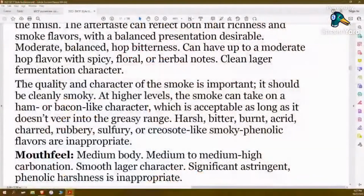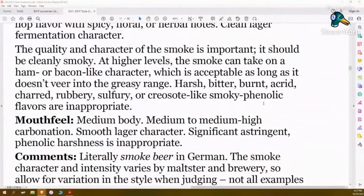You wouldn't think that this would be a dessert beer, but I think that a really interesting experiment would be to try any smoke beer really with any kind of dessert, like even just plain cheesecake or something. So let's see what the specs say for mouthfeel. Medium body, medium to medium high carbonation, smooth lager character, significant astringent phenolic harshness is inappropriate.